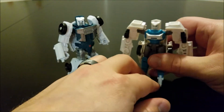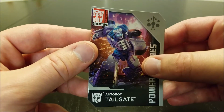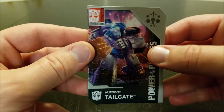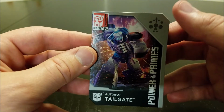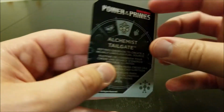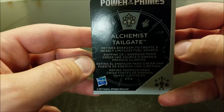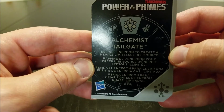But I don't dislike it. I've got Tailgate's character card here. Nice little dynamic running shot, or I can't tell if he's running or ducking for cover. Either way, it looks good. This one has the Alchemist Prime symbol on it, which I think is my first card to have that. Alchemist Tailgate. Refines energon to create a nearly limitless fuel source.